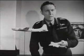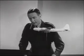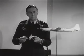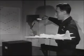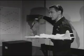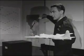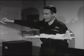The other form of attack we recommend is the head-on. This has been tried out with Meteors and Vampires, and after several trials, the following method was found to produce the best results. The fighter achieves a position 12 miles ahead, 2 miles out, and 1,000 feet above the bomber by the use of GCI or visually. It then turns onto the bomber's reciprocal track.